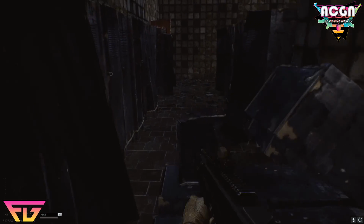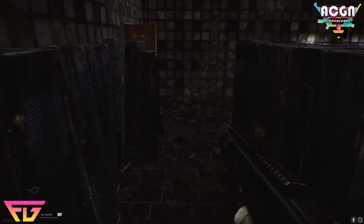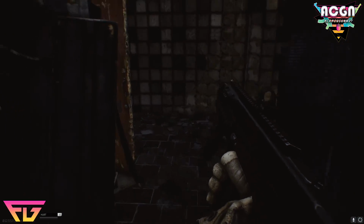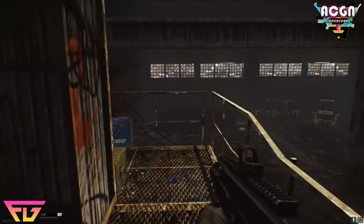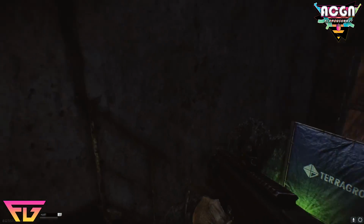Alright. So we know that the armor piercing's pretty damn good. Let's see how many we got in this one. About half. Okay, so we probably got 5 or 6 shots in there. We'll go ahead and make our way to gate 3. I might search in this, it's all fine.